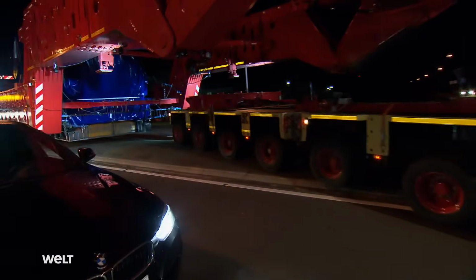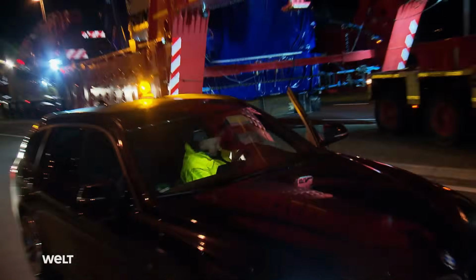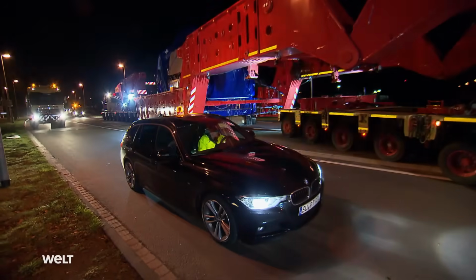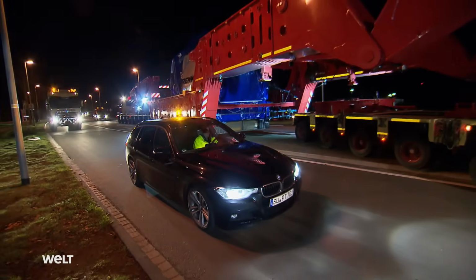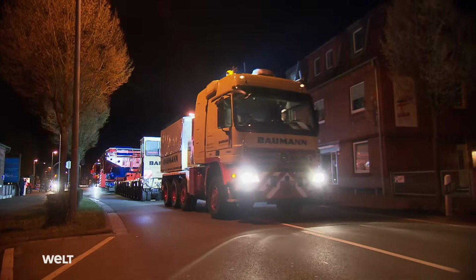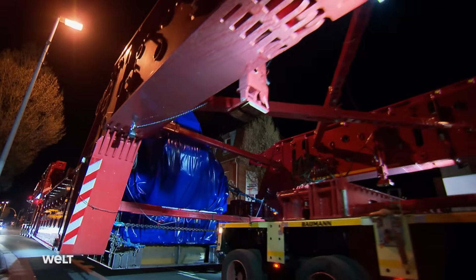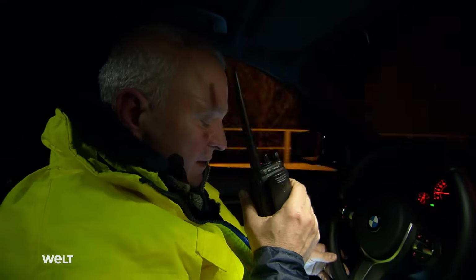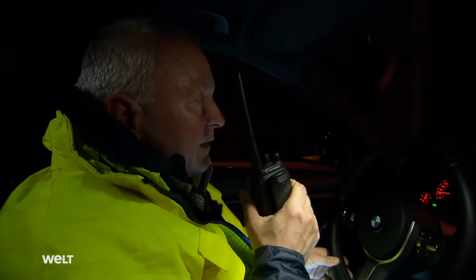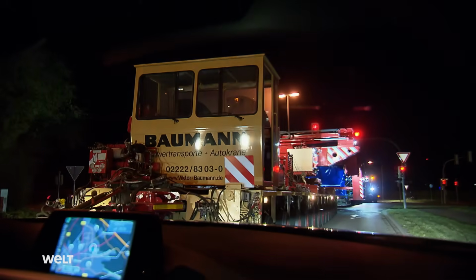Manfred, your car. Excuse me. The transport manager's support vehicle, from which he warns the truck drivers about upcoming obstacles, was almost run over. In a minute, we're turning off to the right, from outer left to inner right. Yep.